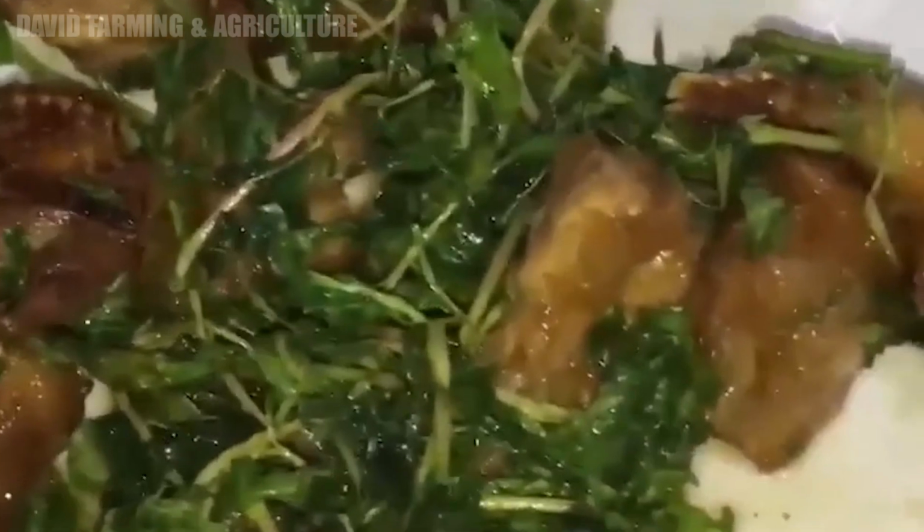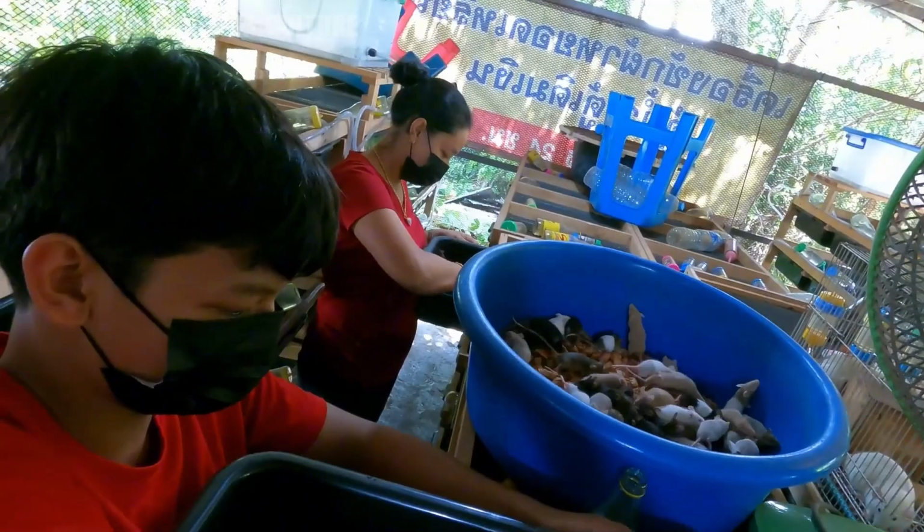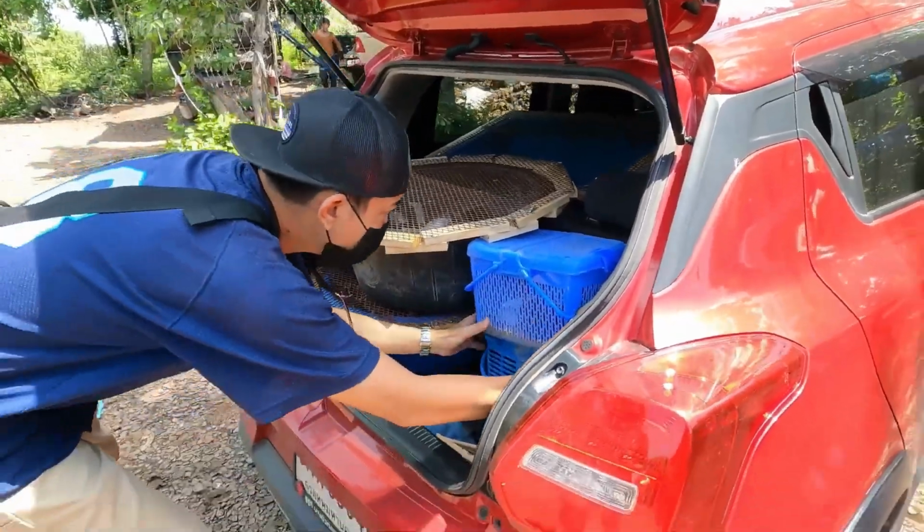A small part of the farm's rats are provided to medical facilities, labs, and universities for use as laboratory rats serving medicine, drug, and vaccine research.